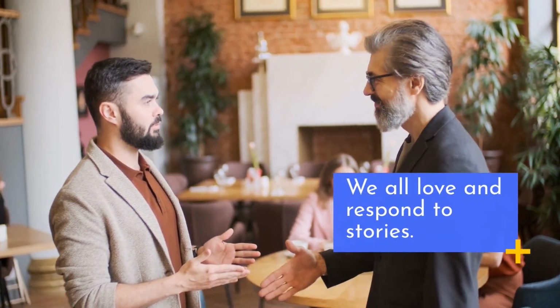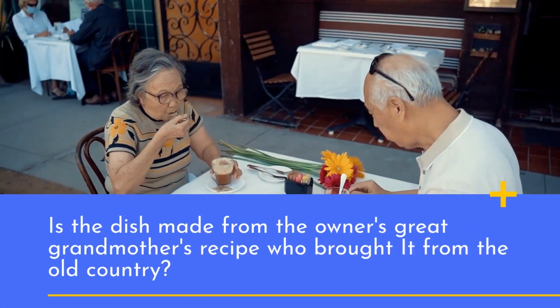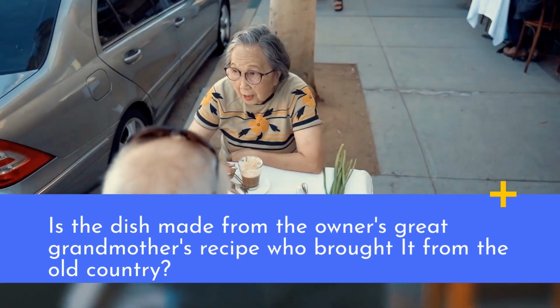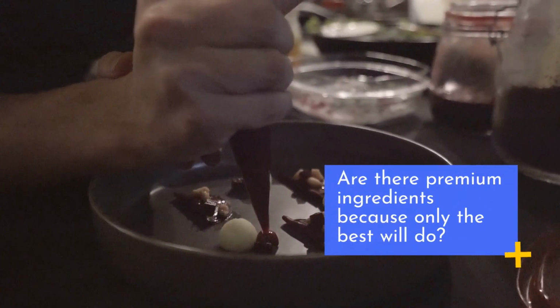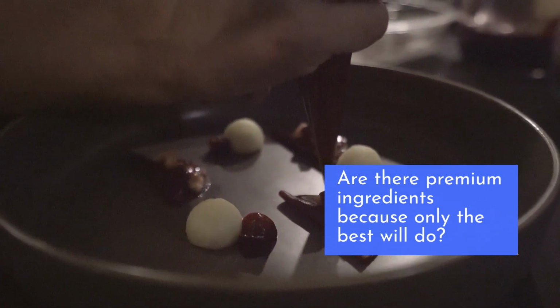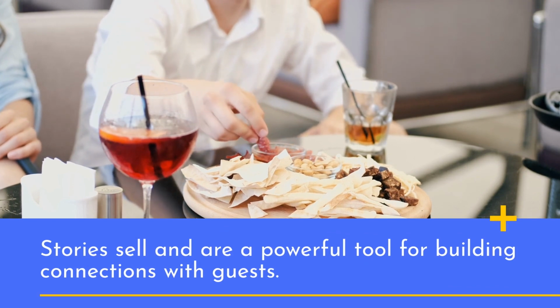We all love and respond to stories. Is the dish made from the owner's great-grandmother's recipe who brought it from the old country? Are specific ingredients from a local farm or a supplier? Are there premium ingredients because only the best will do? Stories sell and are a powerful tool for building connections with guests.